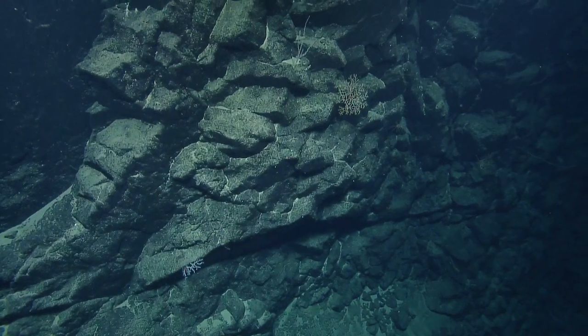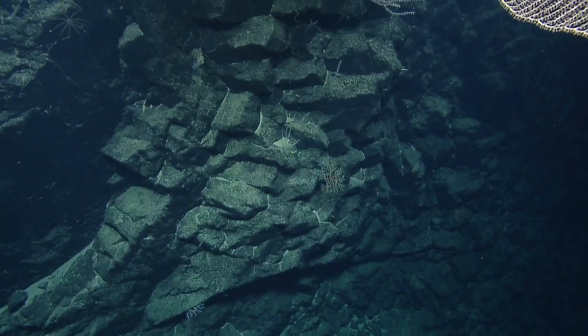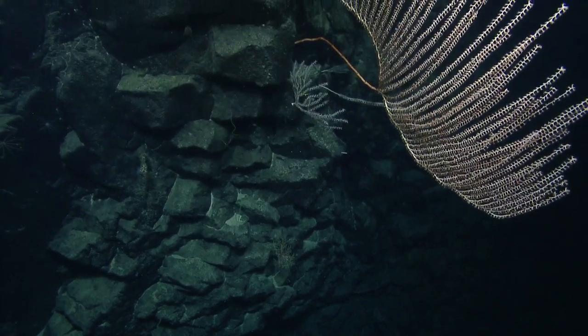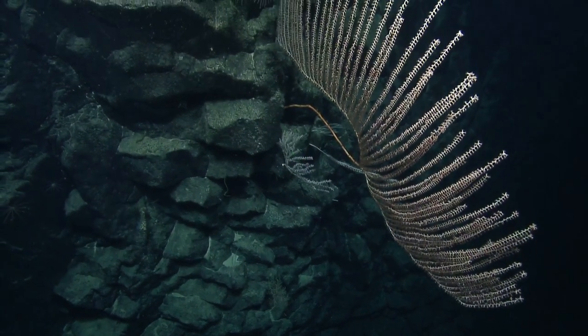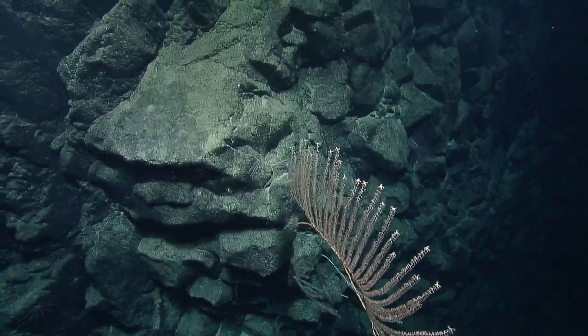Okay, here's a cool one, with an associate. Oh, another one of these really big Isididae bamboo corals. Whoa, lovely. So coral. Huge. Those cubey-looking gorgeous rocks underneath. Great shot.